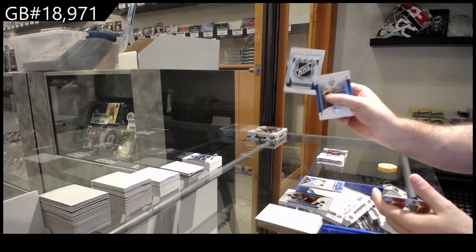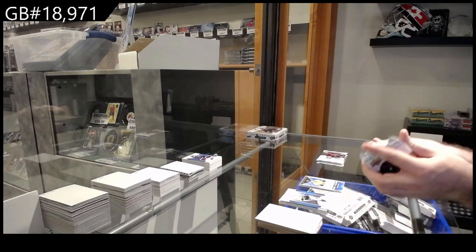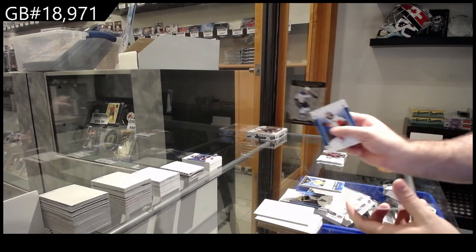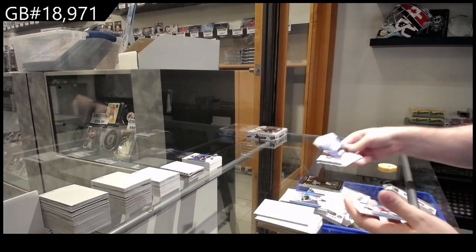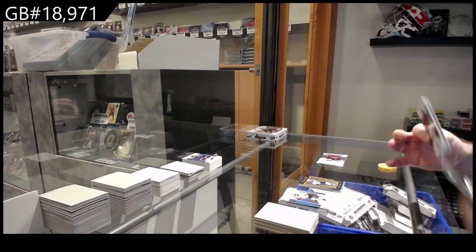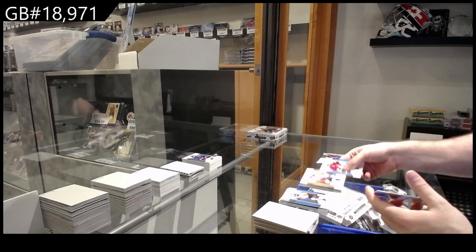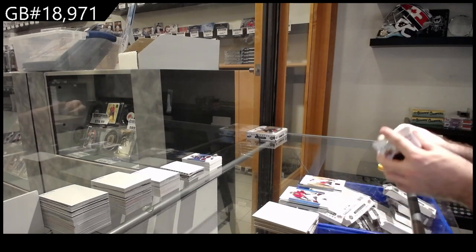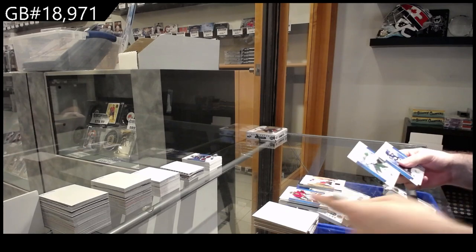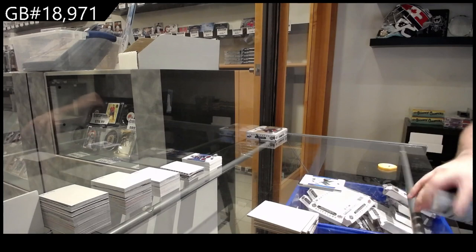We've got a wild card, $2.48, so that'll be a random. Oreskovich for the St. Louis Blues, Brayden Schenn. $4.99 for the Rangers of Kreider. And an 85 for the Dallas Stars, Ottinger.